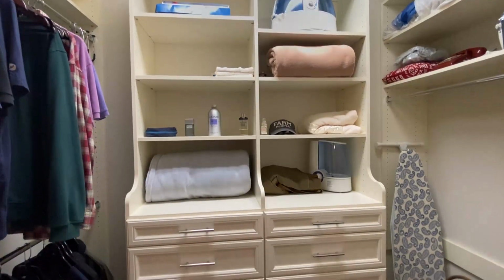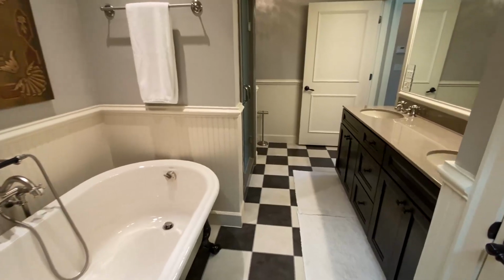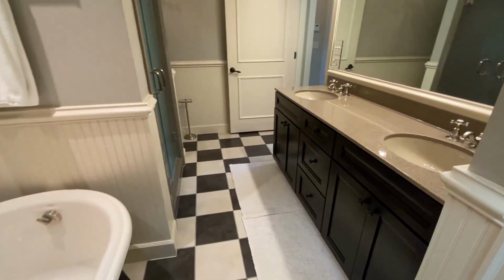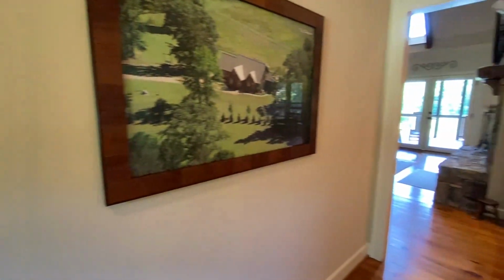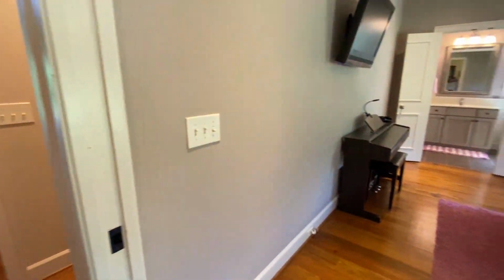You've got this nice built-in cabinetry in the closet. It's nice to have that for plenty of storage and organization. That's a perfect thing. You got wide plank flooring. If you notice, the floors are that really, really wide plank flooring.